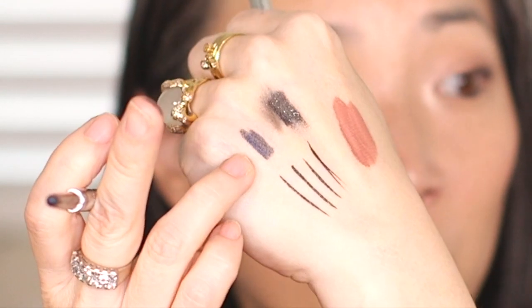And there's the blue color. So it just has a really lovely sheen. This blue happens to be really interesting too. It almost borders on ultraviolet. Like that's how blue it is. And that's what I have in my waterline today.